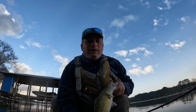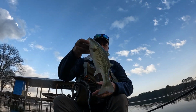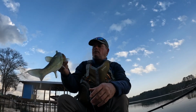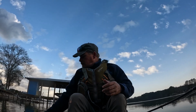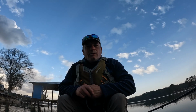Another little small one on that Tennessee shad. It fell out of his mouth when I got him in. He was right up on the bank, probably in about a foot of water. As soon as it hit the water, more or less, he hit it. I can't believe they're that shallow, but they are.